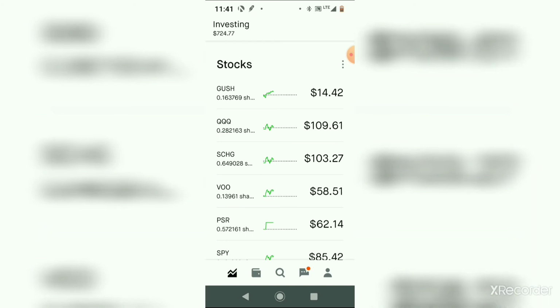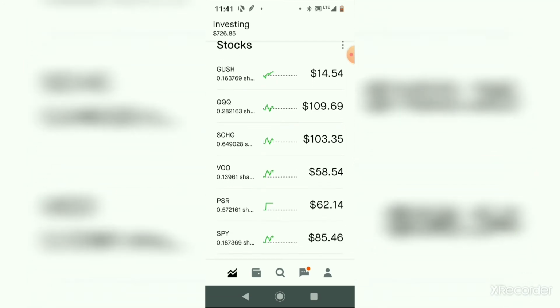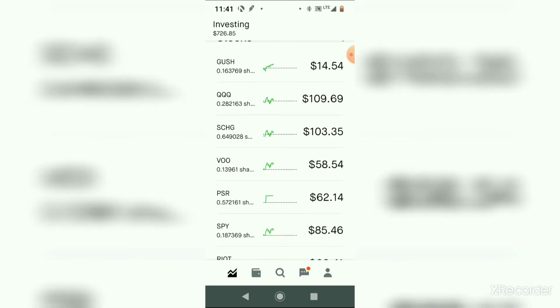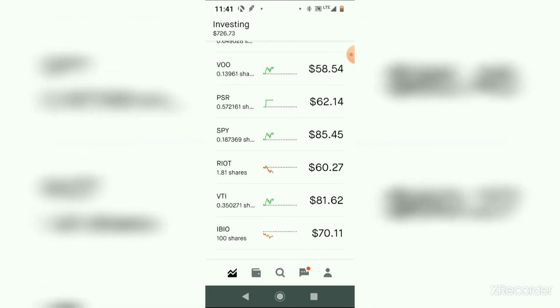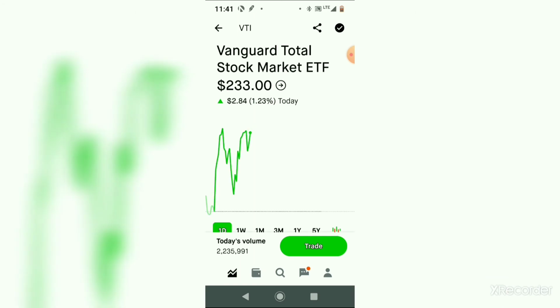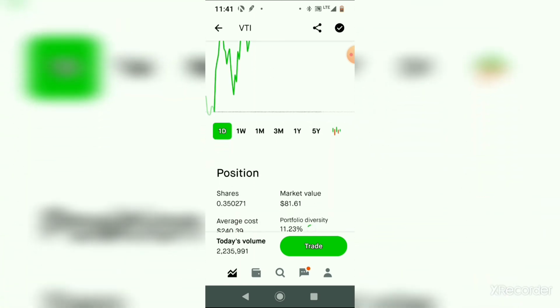Unlike TD Ameritrade, where I was making money, but I was getting hit with so much commission that it wasn't really worth anything. So I figured I'm going to do futures on my TD Ameritrade because I can trade in and out and scalp the futures market. And I'm going to do options here on Robinhood because it's free of commission. And I'm going to use Robinhood as my long-term hold on other things.